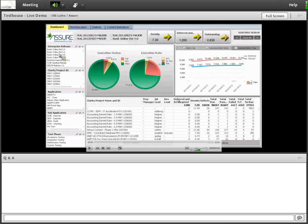On the left side here, you can see enterprise release, clarity, project ID, application. These are user-defined fields that the customer has implemented into their QualityCenter project. So they're using these to slice and dice the data into different categories. For example, test phase, which implies the actual phase in which the tests have been executed, and then stuff like sub-application and application. So having a kind of a structure of what the customer is developing. So let me just start the demo here.